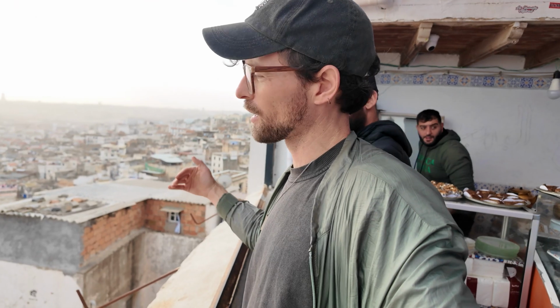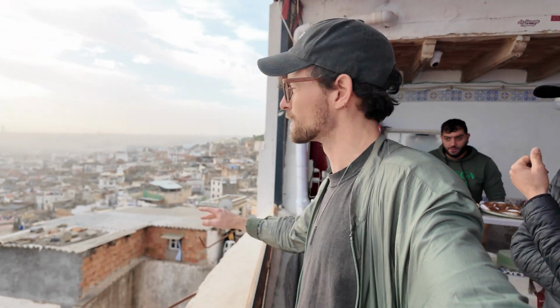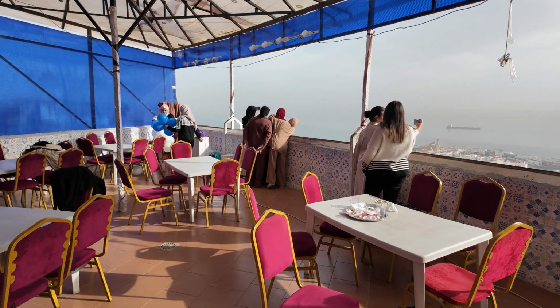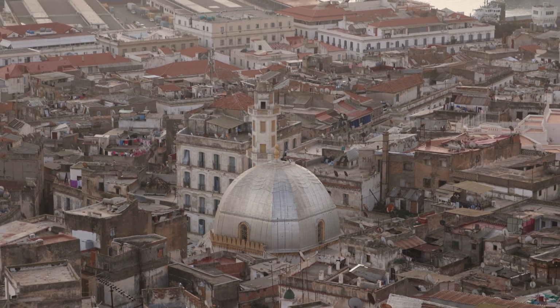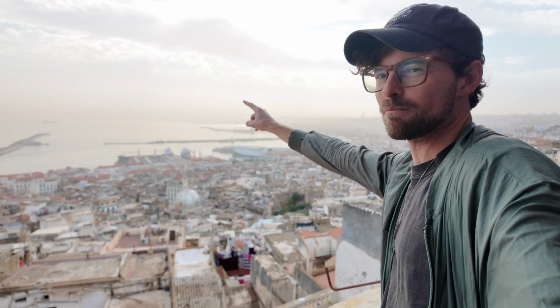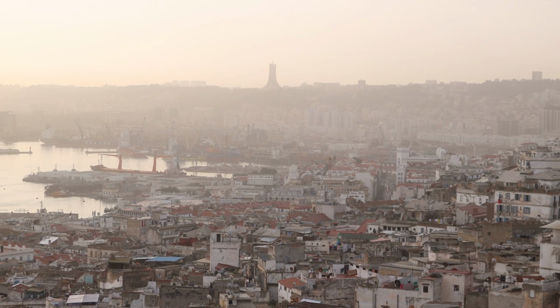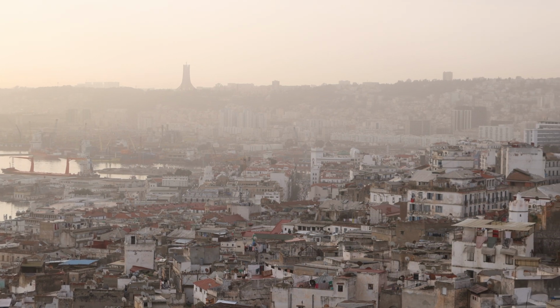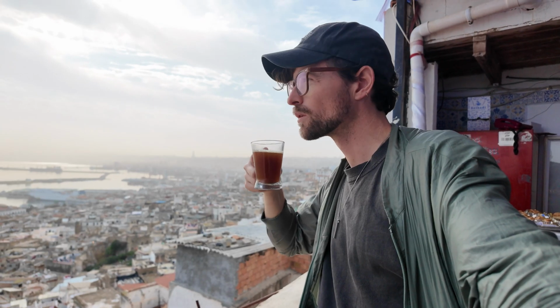So we have just come a couple blocks from that old French prison back in the Kasbah, and we've come up to this little cafe where you can get some tea, and you have this incredible view. You're looking right down on the Kasbah, and you can see the Mediterranean Sea, some of the ports, and the minaret of the Great Mosque way out there. It's kind of a hazy day, but you can see the Monument of the Martyrs up on the hill, which we're going to be checking out later, and from up here you can see some of the minarets of the mosques in the Kasbah. It's just an incredible view looking out over Algiers. So we're going to enjoy some tea and take in these views.